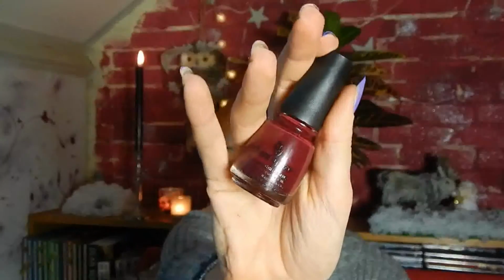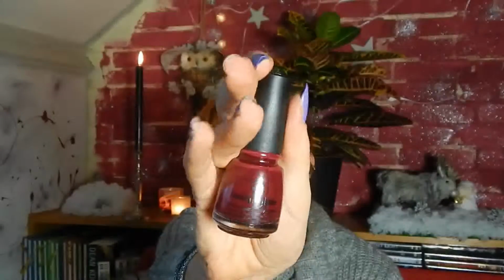Favorite winter nail polish, that was an easy choice. Mary Berry by China Glaze, a very nice, beautiful color. I mean, it's classy, it's festive, it's just really nice quality as well. And it was originally from a Christmas collection.